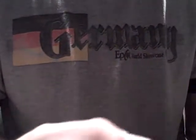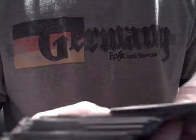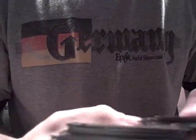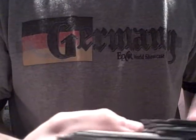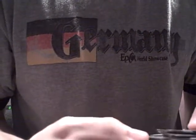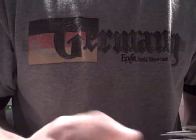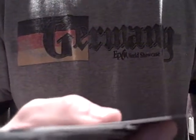Wait a second. How many Brian Stout Arms did I get? I think I only saw one. Now I'm thinking about it. Uh-oh. I hope I was not mistaken, because I only saw one, and I was certain that I bought two. Here's one. Here's the second. Okay.